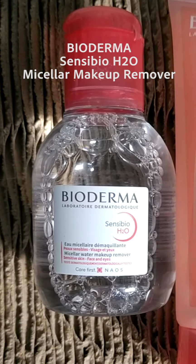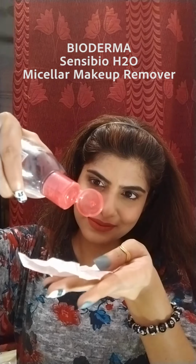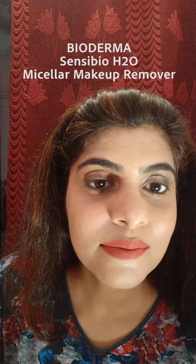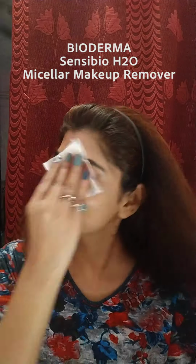फर्स्ट बायोडर्मा सेंसी बायो H2O micellar makeup remover. ये पैसा वसूल चीज़ है and I love it because it removes waterproof makeup easily without leaving my skin dry or too much oily. My skin is really sensitive and this variant is best for sensitive skin. Bioderma's products are made in France and dermatological approved.